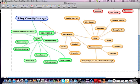So I wanted to take you through a really simple 7-day strategy to clean your body up from the inside out. Now in essence, what we're going to be doing here is detoxing your body. We're going to be aiming to help your liver in particular function a whole lot better, and start rebalancing things within your body from the inside out, and the end result is to help you feel awesome.